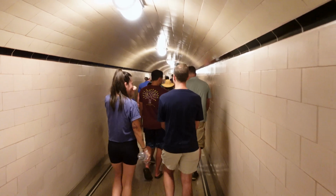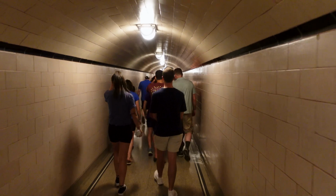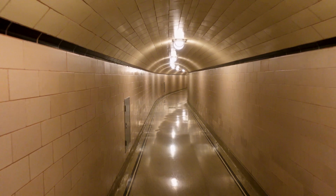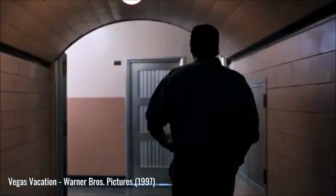So now we're heading over to the dam proper, my understanding. We're gonna go into the dam, take an elevator ride, split into 2 groups, up into the concrete structure of the dam. Apparently we're gonna be able to look out of some kind of vent down into the dam. I wonder if it's the same thing that Chevy Chase ended up in a precarious situation in, in the Vegas Vacation movie.